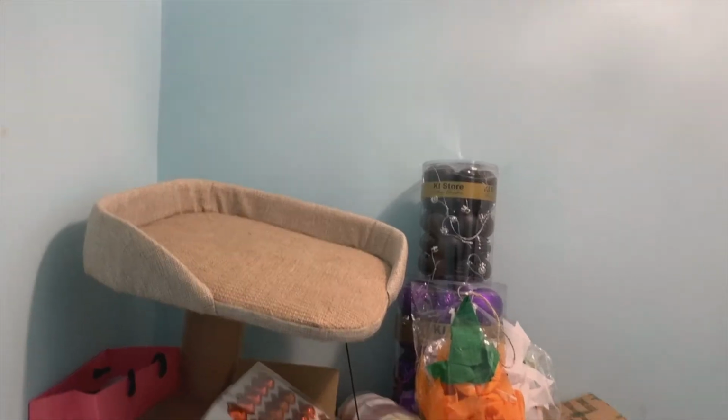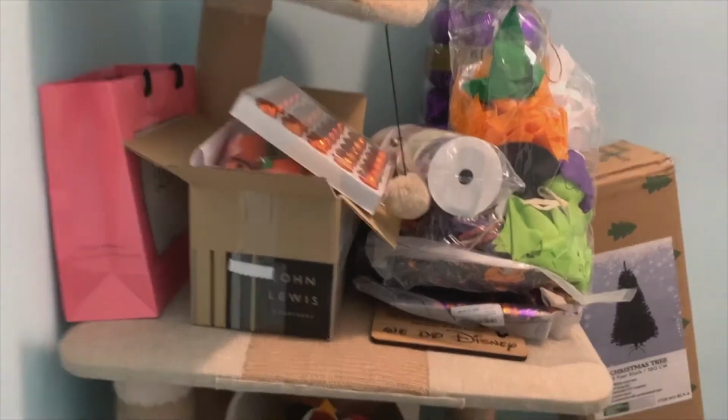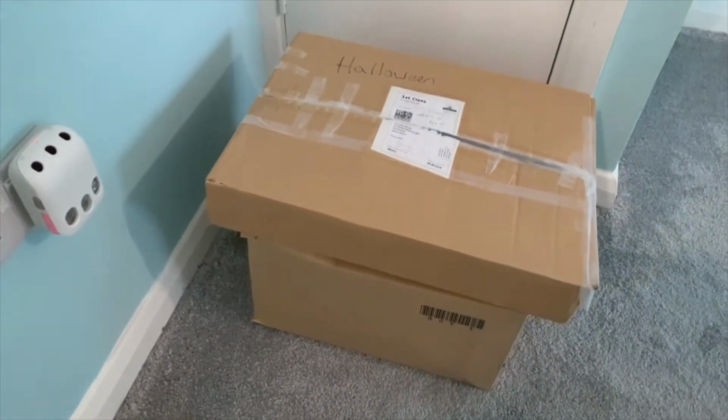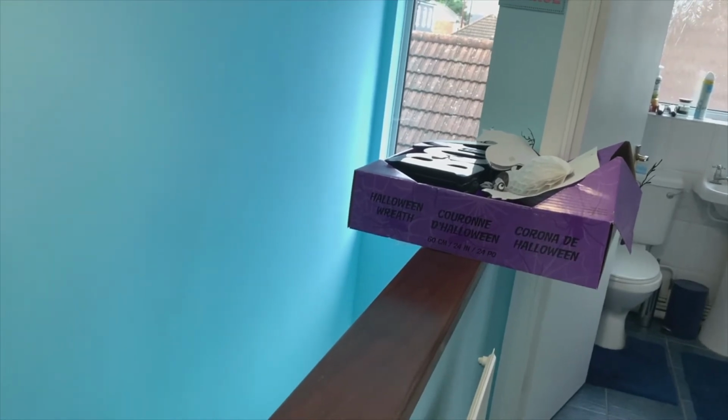So we have quite a lot of Halloween decorations. Just thought I'd show you roughly some of the ones that we've got. At the minute I'm just stacking them on our cat thing, but this is all going to be for our Halloween tree, which is very exciting. I also have two boxes here with Halloween decorations and a box there. So this is going to be fun.